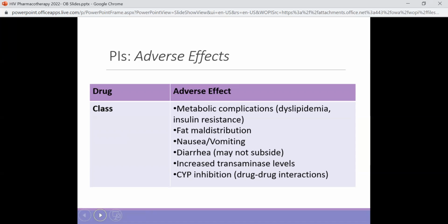So if a patient is reporting extreme GI distress with these medications, it would be worth switching patients off as they most often will not improve. Also, as we spoke about before, you will have that CYP inhibition with increased drug-drug interactions.